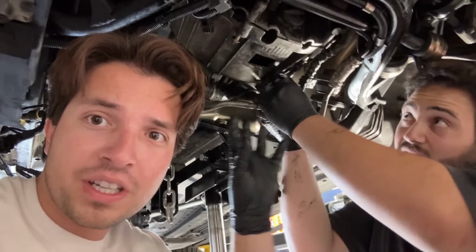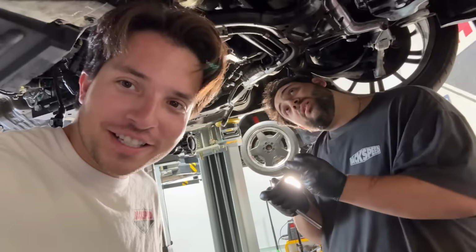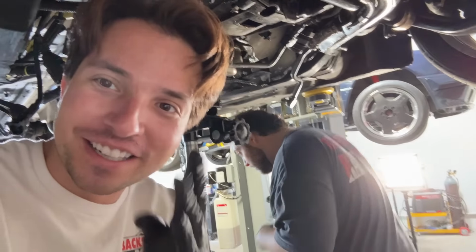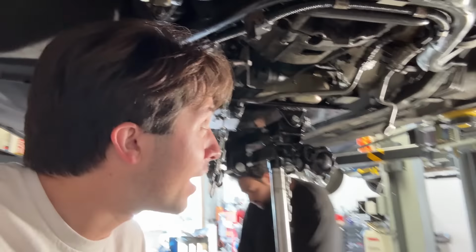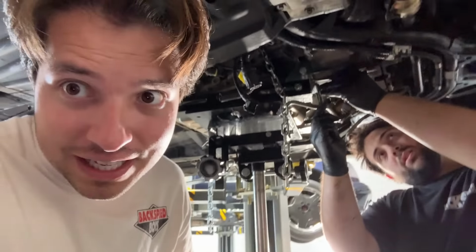Okay, we got the transmission linked up. Right now we're just fingering in some bell housing bolts just so that it holds up. We borrowed this transmission jack from Zach, and it is so much better than the one we have. The one we have is super flimsy and it feels like it's gonna break. It's just a complete death trap. Yeah, we're getting these bell housing bolts in right now, and so much easier. But putting the transmission in, piece of cake.